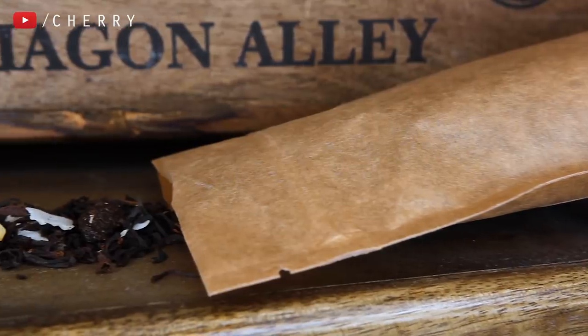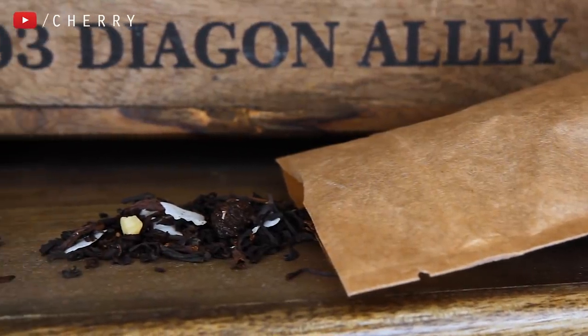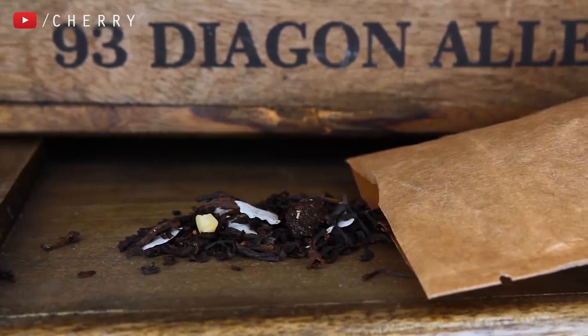So let's have a look. Yep. Ooh, yes, it has coconut in there. It smells like a really nice coconutty sweet tea. I'm a huge fan of this tea. This is one that I'm definitely gonna try later on, actually.